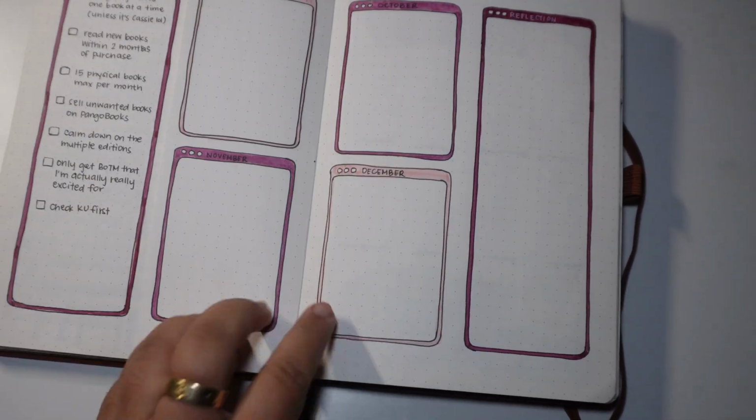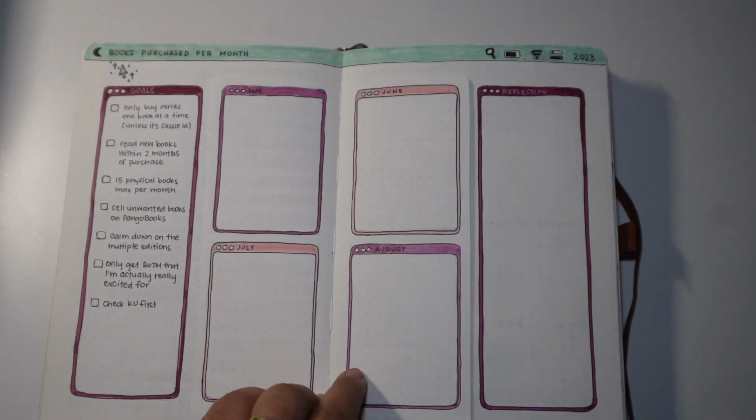I did these like Dutch door things. I really like how this turned out. I never wanted to pick up this journal at a certain point because it started to get overwhelming. I knew there were so many spreads that I missed filling out, and I was like, oh, I need to go back to that and finish that.